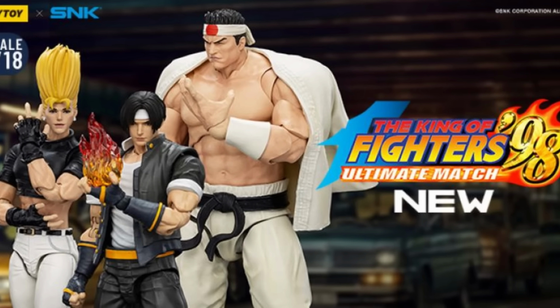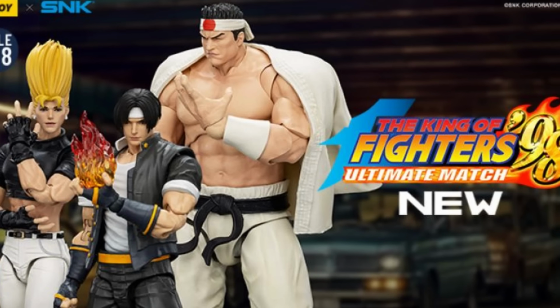Alright, so we've got a lot of other fighting news. This is King of Fighters 98, Joy Toy. Goro, Damon, Kaio, Kusunji, and then Vijamaro Nikaido. I said all that wrong, I'm sure, but here's the thing. These are 4-inch or 1/18 scale. So some will be 4, some will be 5.5 or something because it's a bigger character. But they're all $50 for 1/18 scale.